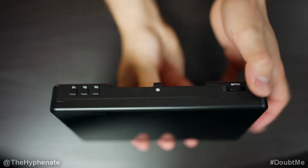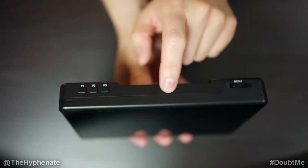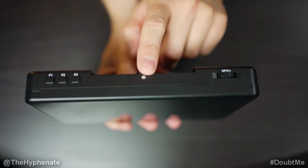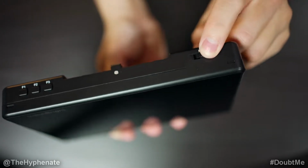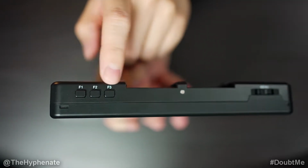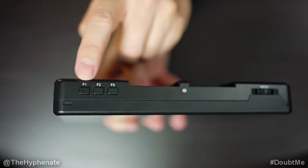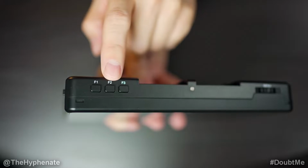Now on the top, there are no mounting options. It would have been nice for there to be a 1/4 inch 20 thread on top, but there isn't. There is a menu scroll wheel that also is pressable for it to be a selection button. And on the other side on top are 3 function buttons that are customizable. So you can choose whatever you want it to be for each of those buttons. We'll touch more on that in a bit.